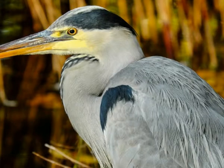Heron's size depends on the species. They can reach between 34 and 55 inches in length and weigh between 3.3 and 6.6 pounds. Herons have huge wingspan, usually 2 times bigger than their body size. Wingspan of herons can reach 5.5 to 6.6 feet.